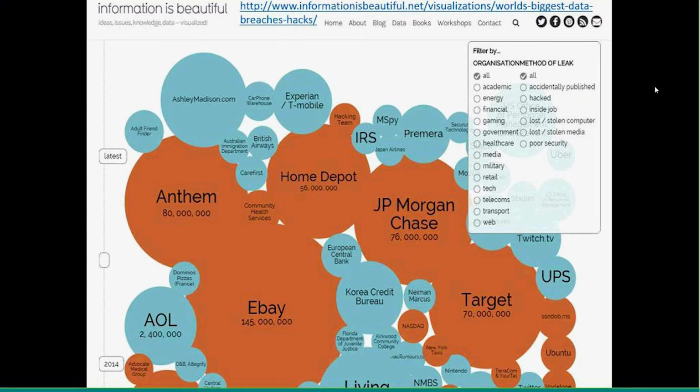And these statistics are from the informationisbeautiful.com website, which represents the distribution by industry of the biggest data leaks over the past years. You can see on this slide that in 2015, there were huge security issues with Target, eBay, JP Morgan, and many others, as well as Home Depot. These statistics show that these big players in retail, healthcare and other markets experience these problems, which indicates that it doesn't matter if you are small or big, you can become a victim of cybercrime.